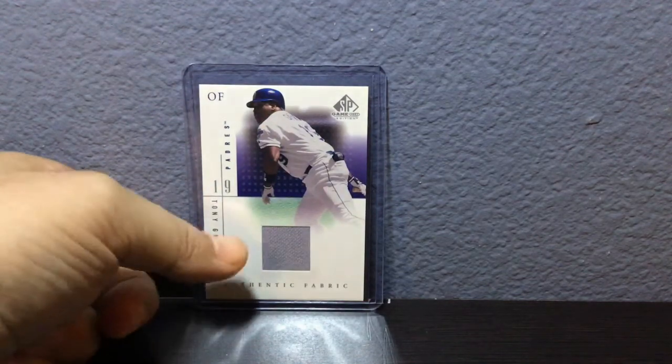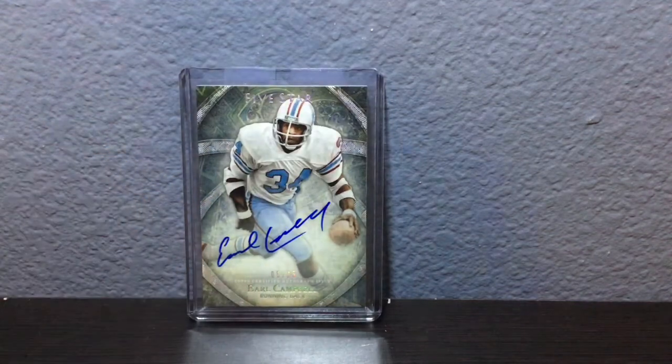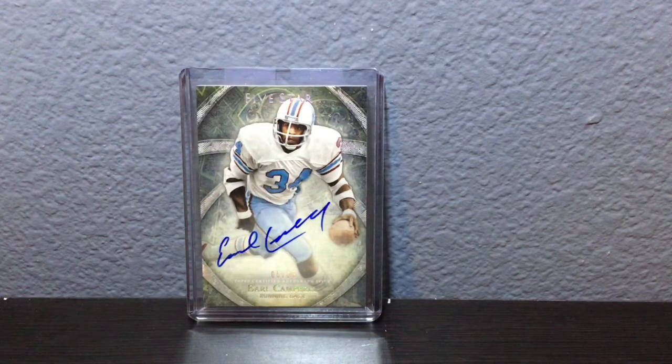Next is, again, something I don't get a whole lot of, but I saw this, and I've been trying to pick up occasionally some football stuff that I think is really good. It's some greats of the game. Like, I'm looking for a Gale Sayers auto and a Jim Rice auto and a Staubach and Tony Dorsett, Emmitt Smith. So just saw this Earl Campbell in a 5-Star. It's the Rainbow Edition, numbered to 25. Just a really clean card, on-card autograph, and so I picked it up.